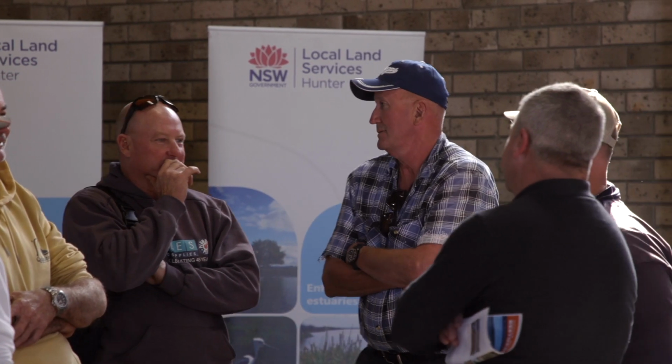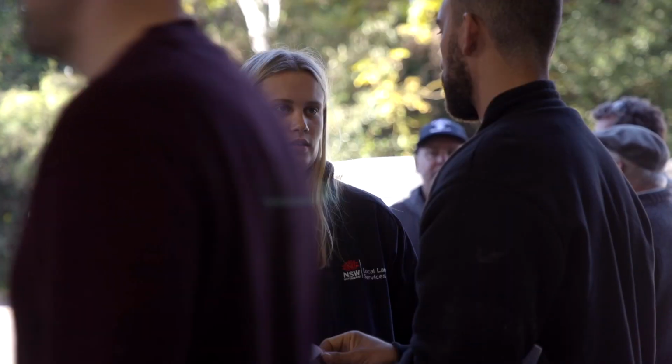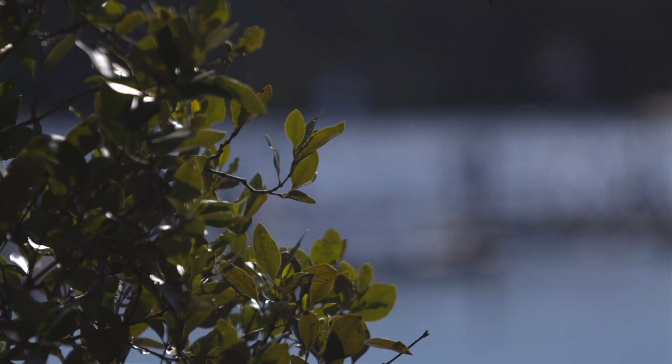Today's like a really good example of how we can help those industries move forward, I guess, and take on some of the new research findings, and it helps us understand where they're at and what kind of assistance they need and what information will help them make those changes. That's been a really big change for us, is actually getting government people and government agencies like LLS on the ground, working with us, talking about issues both from just day-to-day oyster farming businesses to environmental impacts and all those other things that go with that.